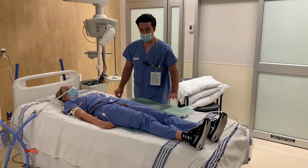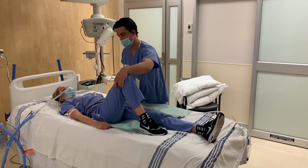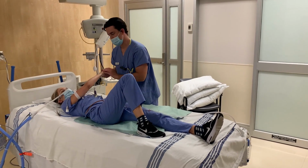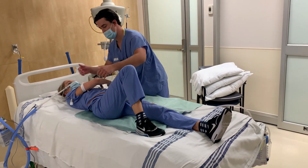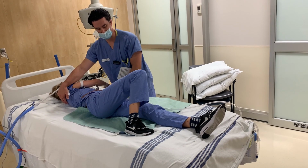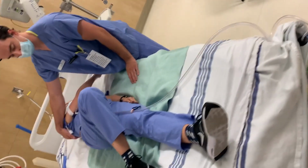And at this point, I'm just going to encourage the patient to start a roll. So I'm going to get them to bend their right leg up, and I'm going to get them to reach over with their right hand, making sure that the line is always visible. Make sure there's enough slack. And at this point, I'm just going to get you to turn over, and I'm going to help with that. And the most important thing is keeping that underlying arm as straight as possible and tucked in against their body so that nothing gets caught.